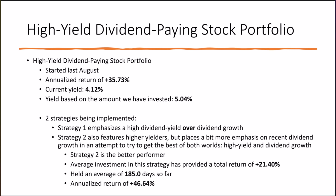And as you can tell, it's about a 4.12% current yield. The portfolio as a whole has an annual total return of 35.73% so far. Since the portfolio has been in existence for nearly 15 months, that return will likely fluctuate a lot more than the returns of our dividend growth stock portfolio, which has existed for about 2 3/4 years. Currently, the high yield portfolio's dividend yield is 4.12%.